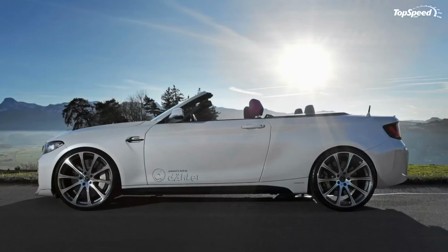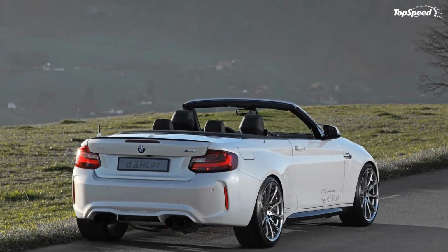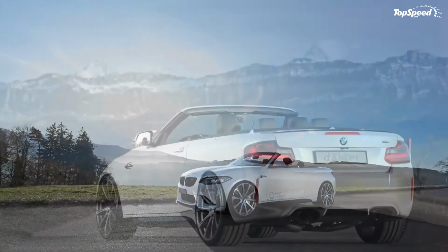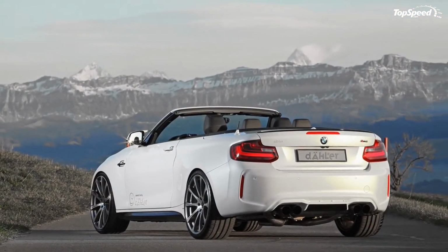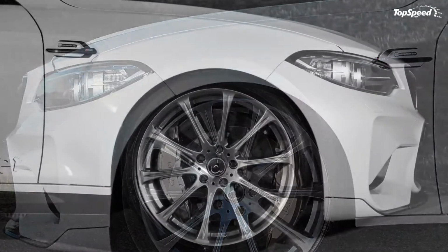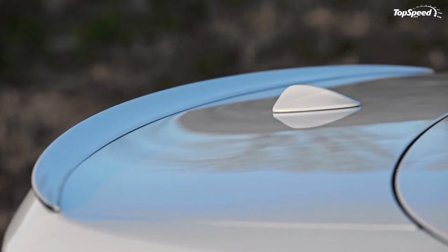Interior. Dähler's work on the 2 Series Convertible's interior is minimal, if you can even call it that. In fact, the cabin remains in stock form, so don't expect anything out of the ordinary. Fortunately, the interior configurations of both the M2 and the 2 Series Convertible are largely similar, as shown in the photos below.